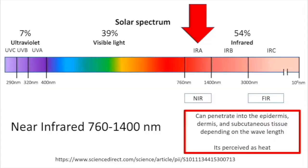Near infrared is just an aspect of the entire spectrum of light. Here we see the solar spectrum, and we're specifically looking at near infrared radiation. That is the part from 760 nanometers to 1400 nanometers, and you cannot see this. How you experience near infrared radiation or light from the sun is a feeling of warmth. That is because this type of light from the sun can penetrate deep into the epidermis, the dermis, and even the subcutaneous tissue, depending on the wavelength. And it's perceived as heat because the transfer of this energy actually stimulates the heat receptors in our skin. And that is how it is felt.